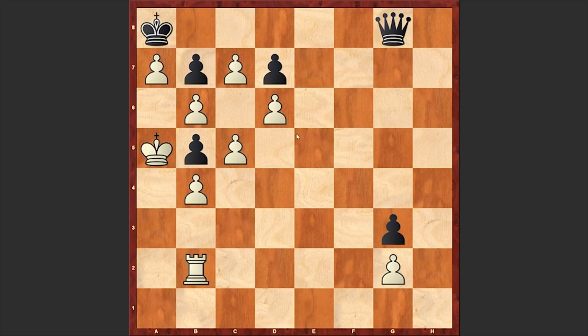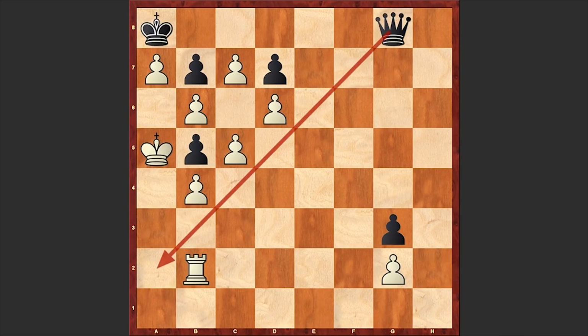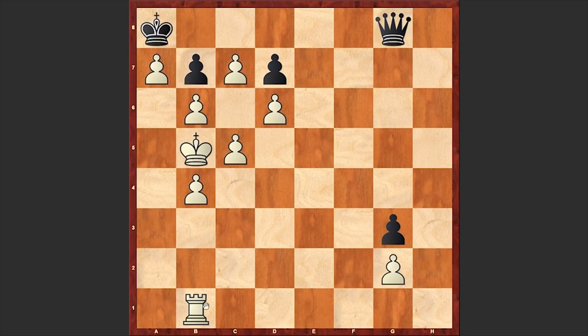Queen g8, another threat is on the board, and this time we see rook b3, queen h8, and only in here white is winning this pawn on b5 in order to free the c4 square for the rook. By the way, if you go for king takes b5 straight away, then here is the problem with this move. In this case, your rook on b1 can't help the king, and with queen g8 and then queen c4 check, black can force a draw.